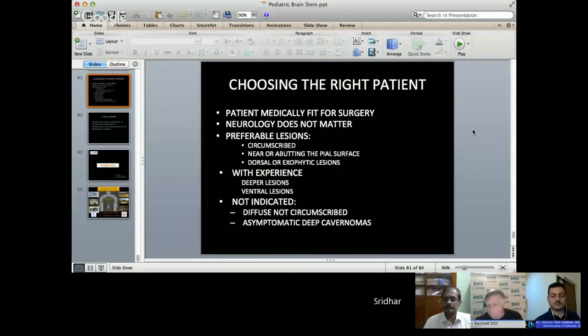Surgery is definitely not indicated in diffuse, non-circumscribed pontine gliomas. That is one place where I would never operate. Asymptomatic deep cavernomas are also lesions where you would not operate. But cavernomas which have bled, you have to operate.